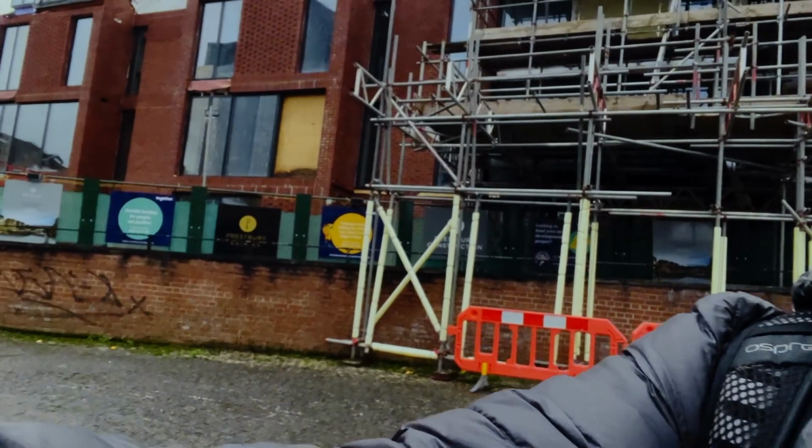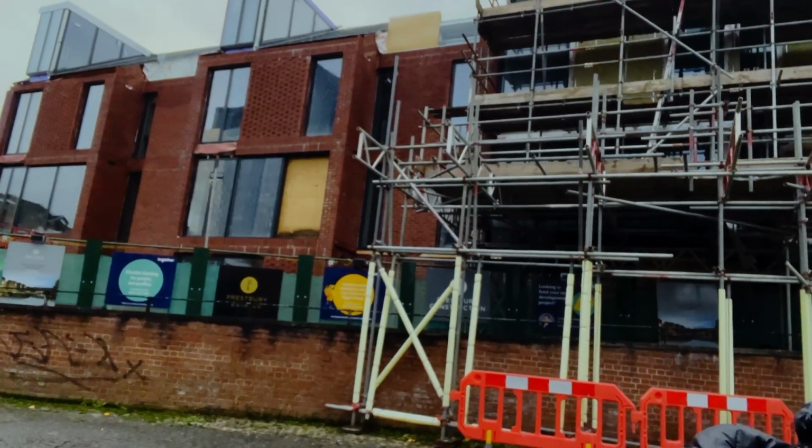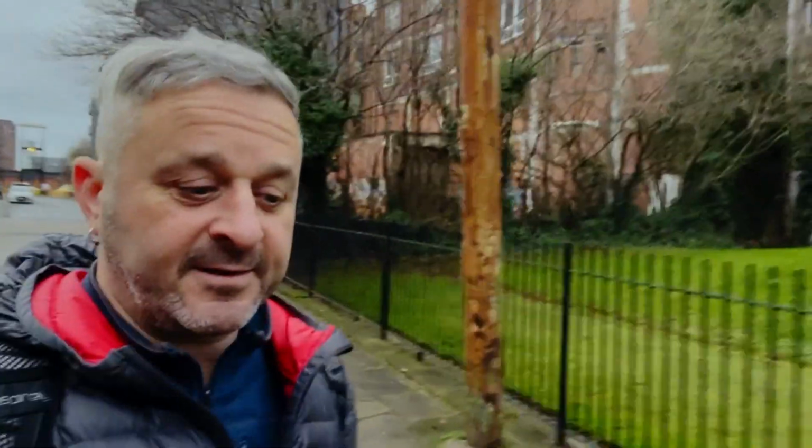What an ugly monstrosity that is. Why are they building that here? Looks like a council estate from the 70s. Anyway, I think that's enough rambling for one day. Kind of back at the place that I almost came to an end on yesterday's video, although I think I filmed it the day before. It's been good to get out though, good to talk to myself on the phone, and I'm looking forward to the next one already.